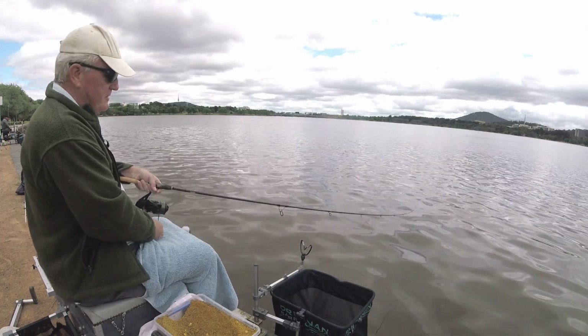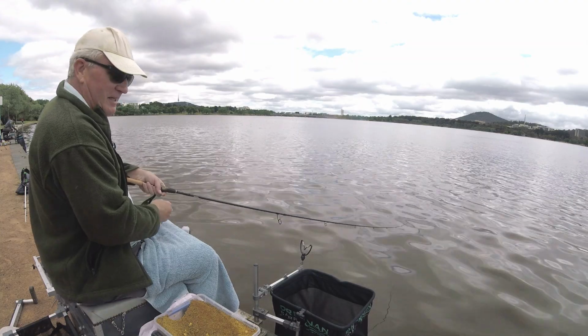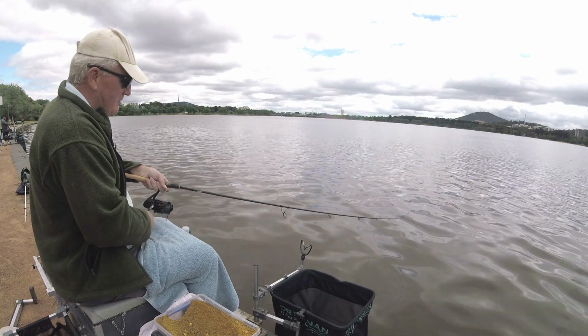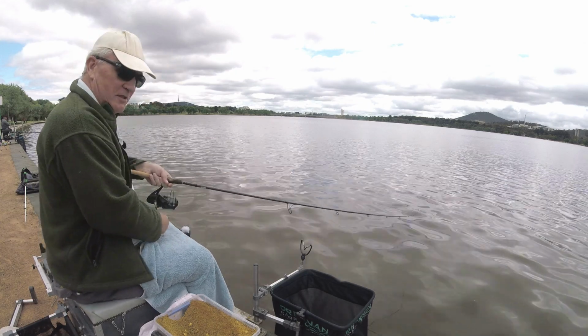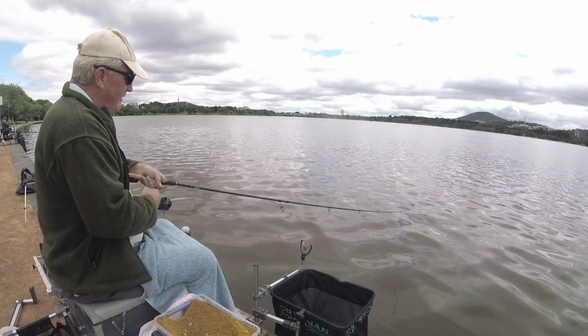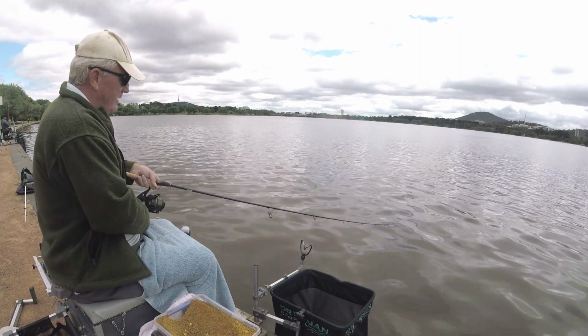I was just about to pull in and have a go down on the pole line, because we're exactly half an hour in at the moment, but literally seconds before I was about to do that, this went round. Don't care how big it is, as long as I get this one in. So far it's not too bad, I'm just able to wind.